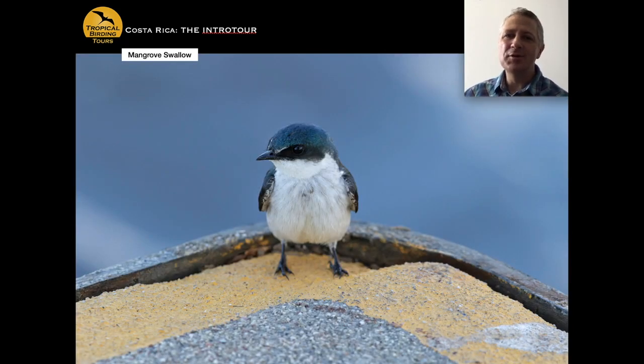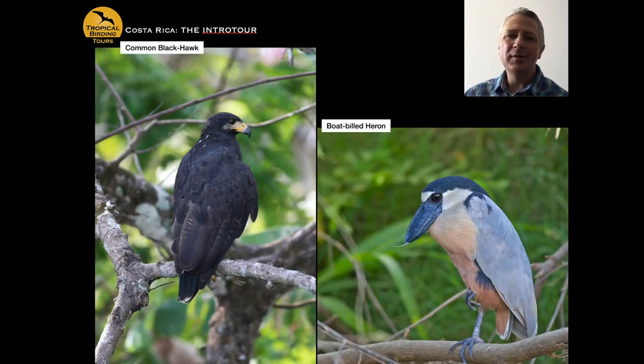So one of our constant companions on this trip, we do this trip by a motorized boat, which is private to us, so it's just the Tropical Birding group, plus your guide, plus a local boatman who knows where the birds are. This is one we won't need any pointing out to. It's a mangrove swallow, perched on the boat. And as I say, we go into the mangroves for species like mangrove vireo, mangrove warbler, Panama flycatcher, and these birds, common black hawk and boat-billed heron. And sometimes we get some rarer species like mangrove hummingbird or northern scrub flycatcher too.